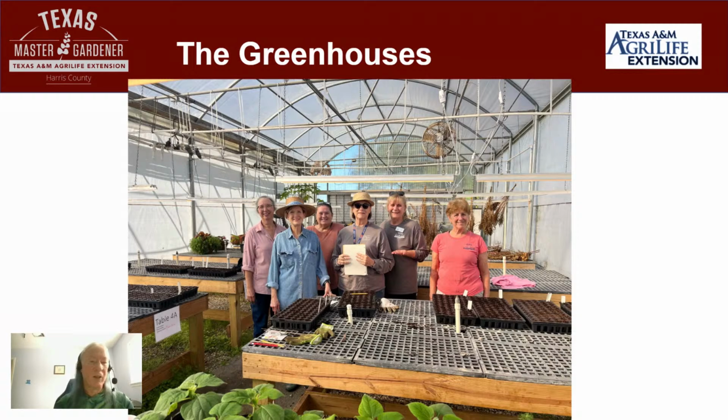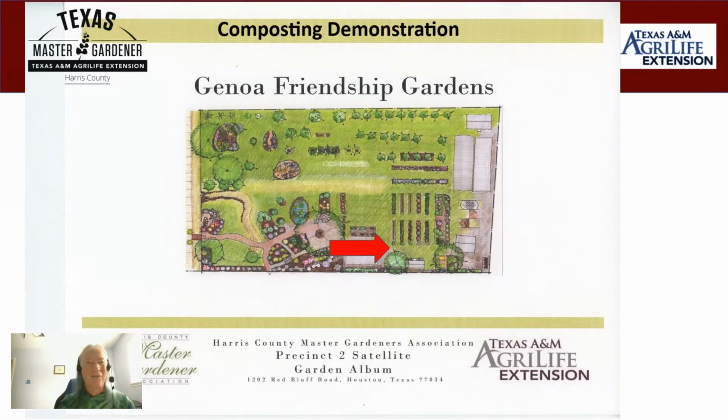And next to her is Carolyn Boyd, past president of Harris County Master Gardeners, board of directors, and longtime GFG manager. And lastly, you met Catherine on one of the trial beds. She's a plant sale manager and trial bed lead. So that's a great crew there. It was hard to get them to stand still for a photograph.